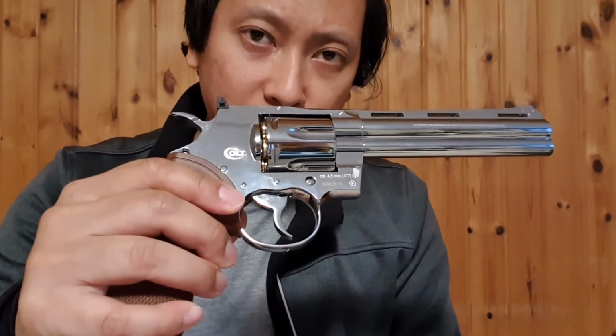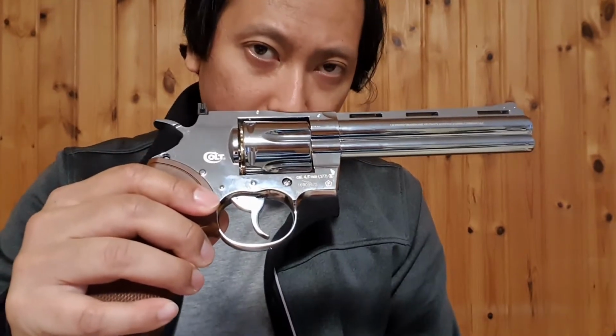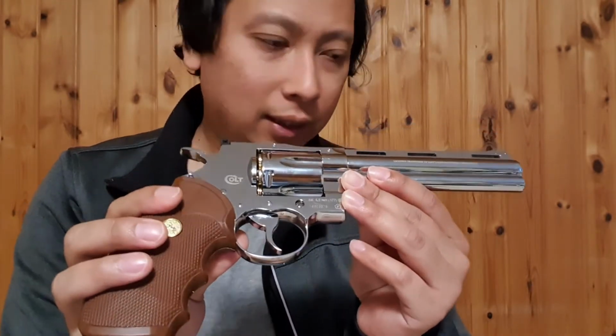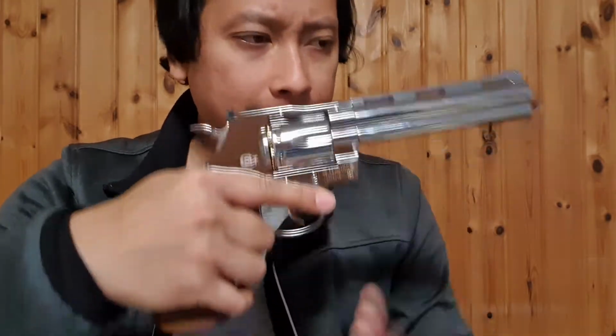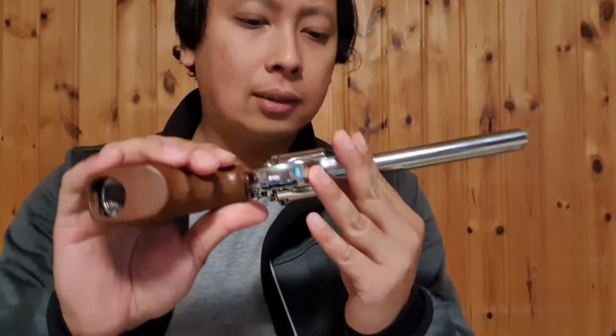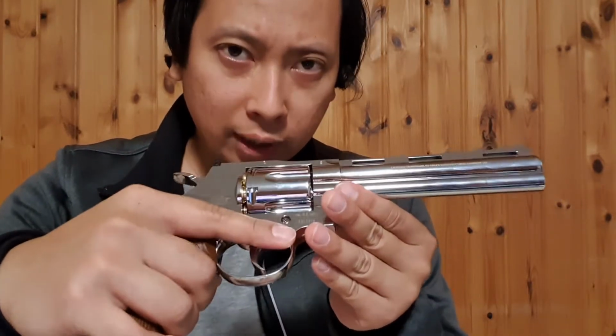So when Umarex started to sell this licensed replica of the Colt Python, it was very well received by the public, because under $200, this is a real bargain for many people. Actually, for that money, you get something that feels really like the real weapon. It's a full metal construction, apart from the grip, which is made of plastic. The weight is almost 1.2 kilograms, so it's very similar to the real gun.